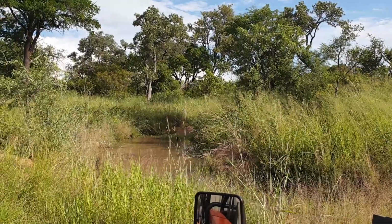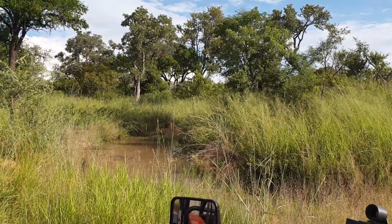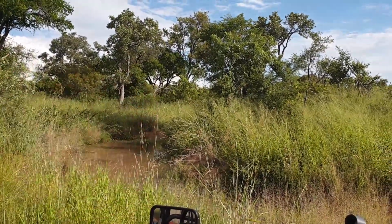Here's one of those little bits of water I was telling you about. So this drainage line runs all the way up there towards the left and all the way through the bush around here.